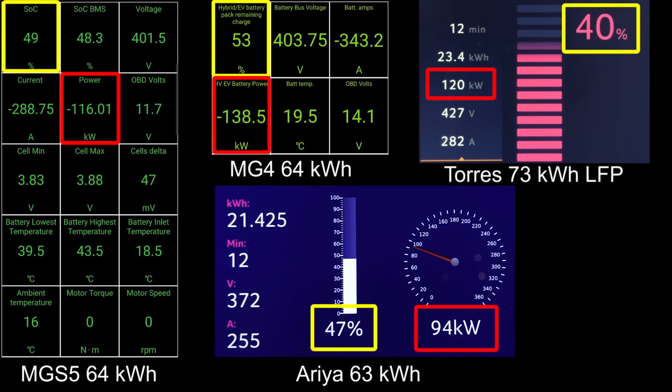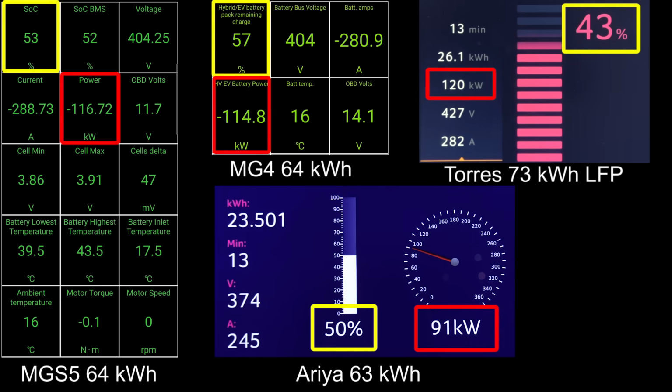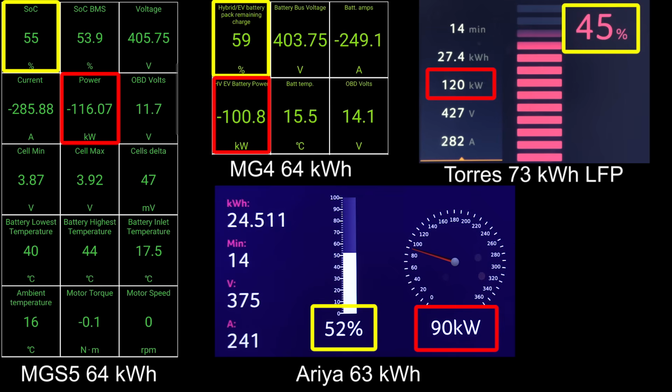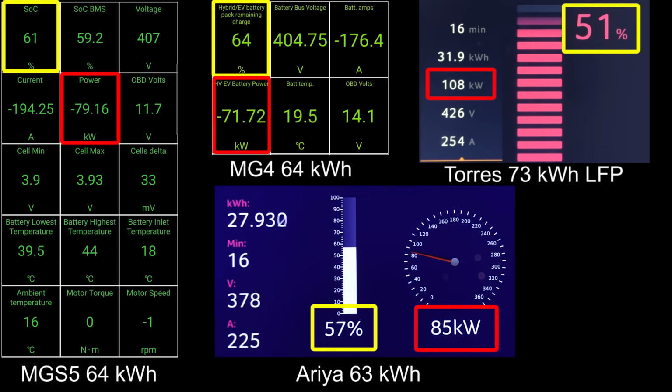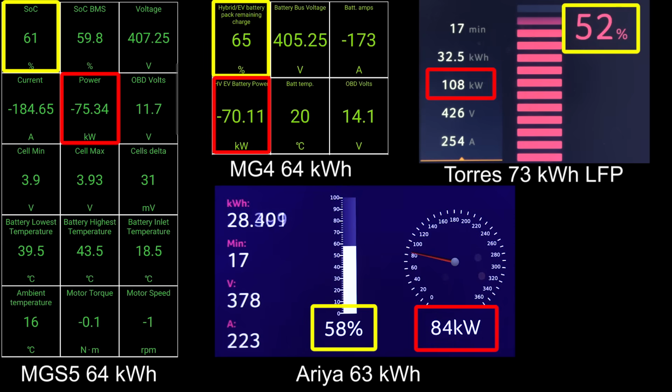But you see that the MG4 will actually throttle later than the MGS5. Okay, that's great, right? Even though the MGS5 throttles, it still has an okay curve, 117 kilowatt. It's still nice and decent, faster than the Ariya, right? And the Torres hits 120 kilowatt. Seems the voltage went up a little bit, and now it's charging even faster than before. But the MG4 still has a nice lead now, 63%. The MGS5 is right behind with 61%.